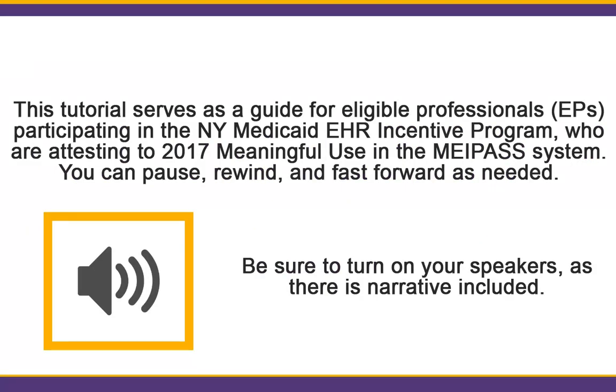This tutorial serves as a guide for eligible professionals who are participating in the New York Medicaid EHR Incentive Program and are attesting to 2017 meaningful use in the MyPass system. You can pause, rewind, or fast forward as needed. Let's continue.